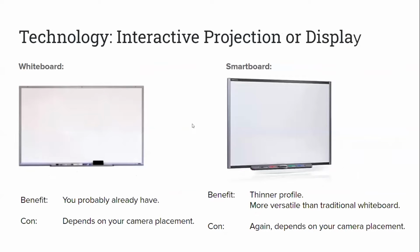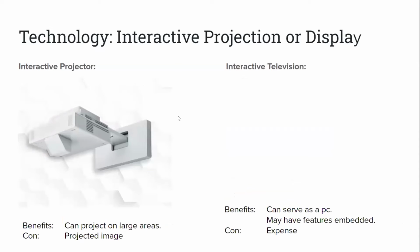Some of the things that we've used for technology in the past is the whiteboard. If you're going for projection or display of what you are working on in front of the class, the benefit of using a whiteboard is that you probably already have it, but the con may be where you have to place your camera. Now, the smart board has a thinner profile of some display technology. It's a little bit more versatile than a traditional whiteboard, but again, it's going to depend on your camera placement for your virtual students to see what you're doing on the whiteboard.